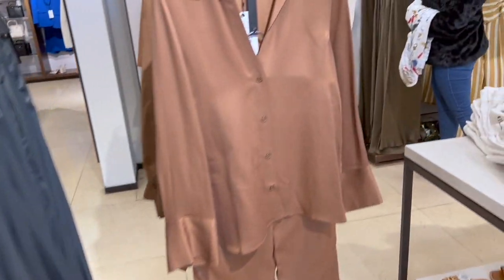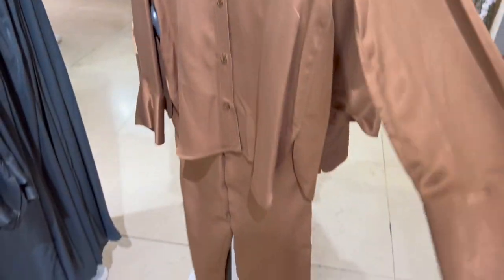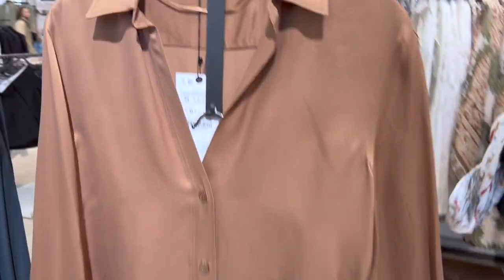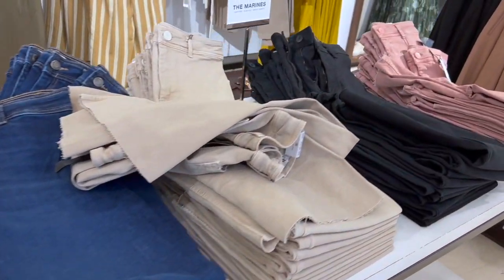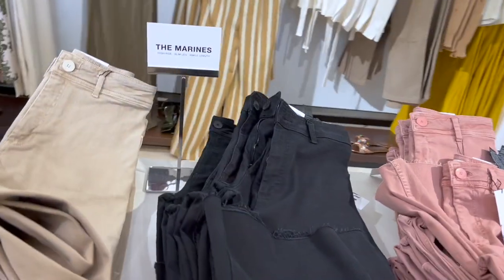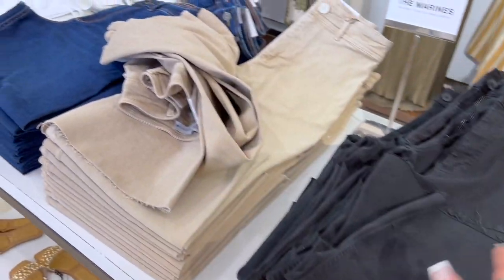So the bronze satin blouse that I tried on also comes with a matching wide leg pant. There's a lot of loungewear in satin fabrics, very, very luxurious. And then they've got the marine jean, if you like the high rise, but I'm not so much of a fan. I do like the wide legs though. I do want to come back and try on a few wide legs.